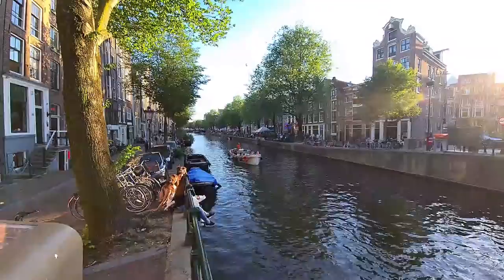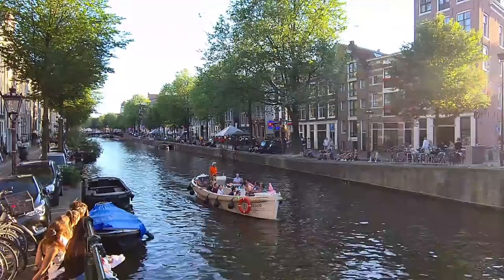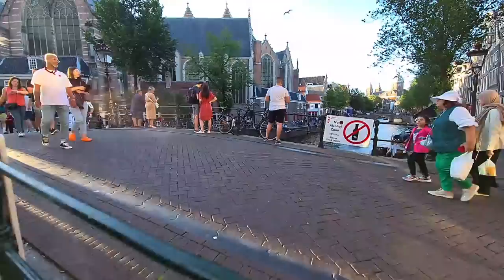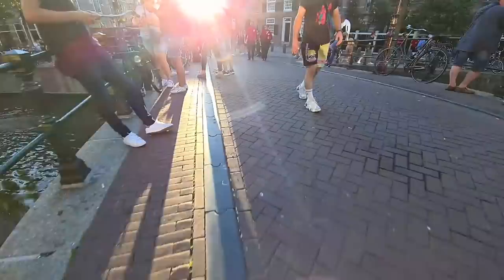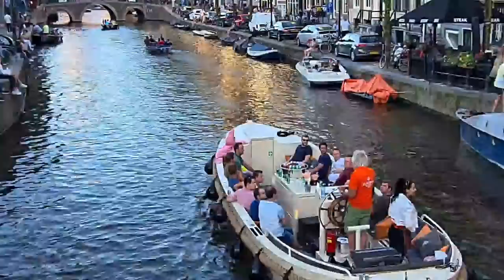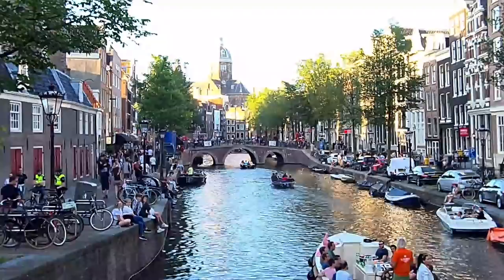This is another beautiful view of the Zeedijk, the main canal of the red light district, the Wallen. Party boat, another party boat is on the way.